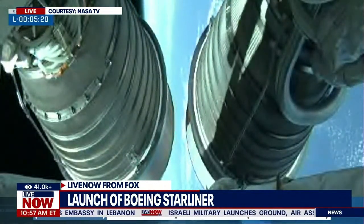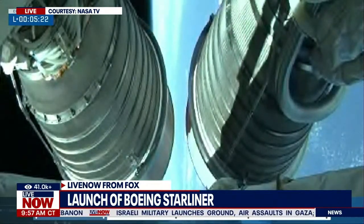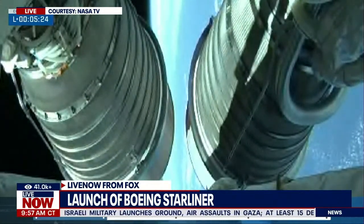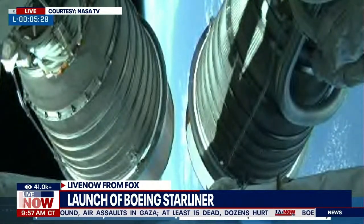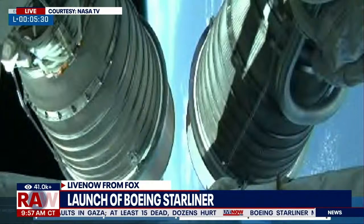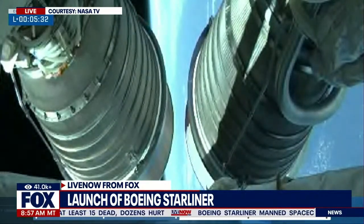And now the second stage's 2 Centaur engines have ignited to continue pushing Starliner into space, fueled by liquid hydrogen and liquid oxygen. The next milestone that we'll be watching for is the aeroskirt jettison.